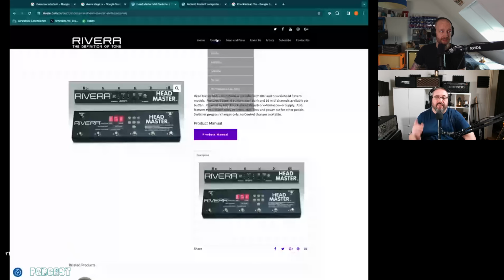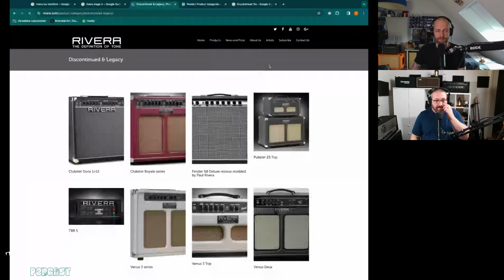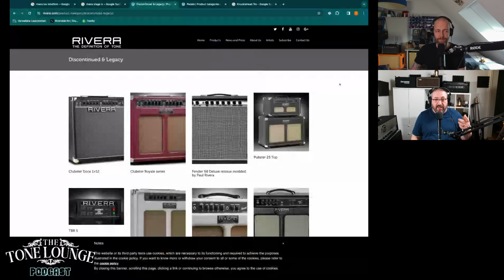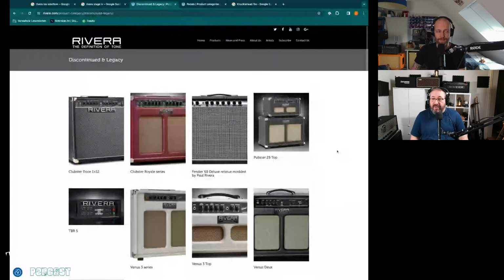So you just said something really interesting, and I think this is worth mentioning. Who can replace them? Also, when you look at more elaborate designs, who can fix it? I was on a forum dedicated to Rivera amps, and one guy said, yeah, I got the same amp as you, but my amp is dead, and I cannot for the life of me find a technician who's willing to fix it.